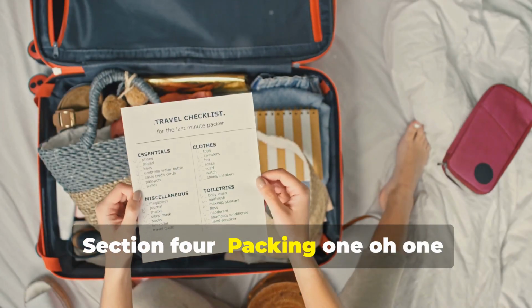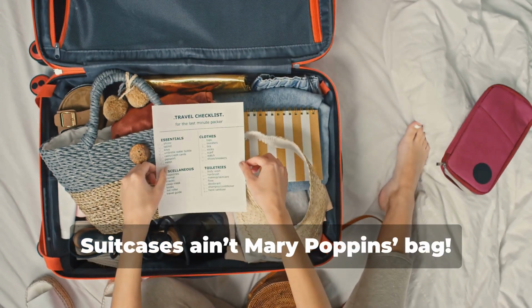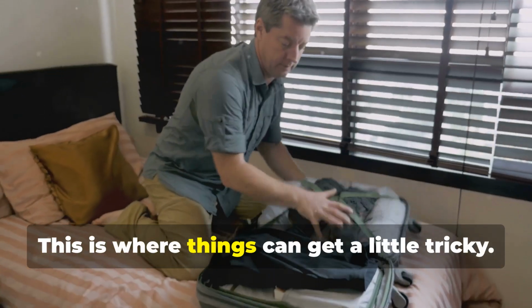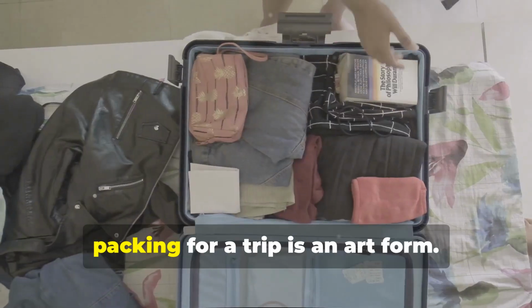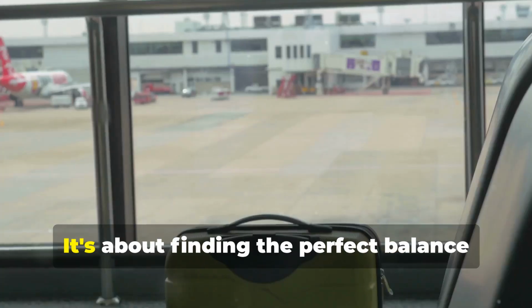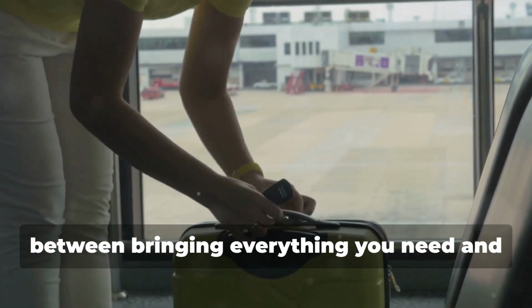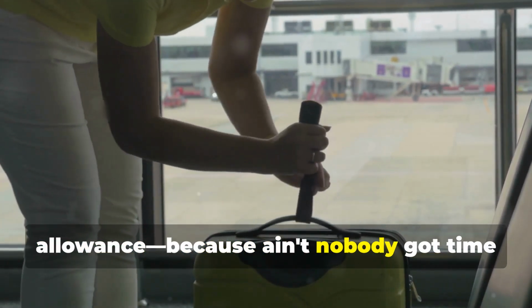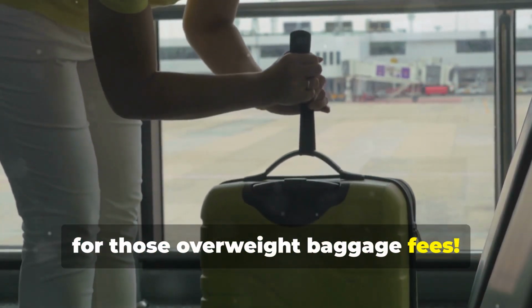Section 4. Packing 101. Suitcases ain't Mary Poppins' bag. Now let's talk about packing. This is where things can get a little tricky. You see, packing for a trip is an art form. It's about finding the perfect balance between bringing everything you need and not exceeding the baggage allowance, because ain't nobody got time for those overweight baggage fees.